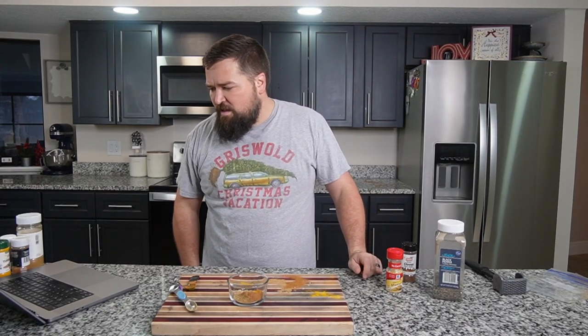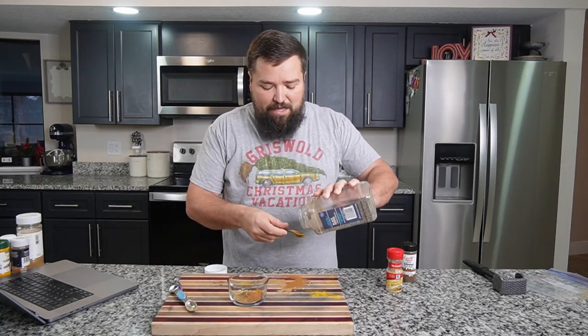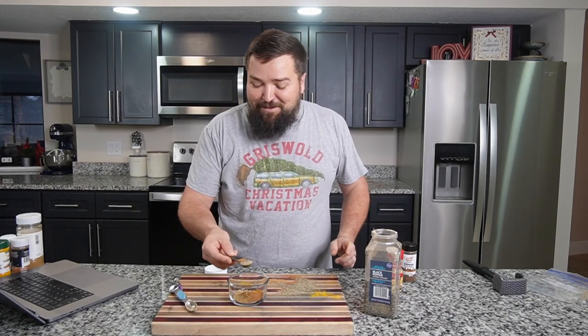Let me see, what's next? Black pepper. And I think a lot of cooking channels do this and I never realized why until I started doing this myself. Oh my gosh, that was way too much black pepper. Half a teaspoon of black pepper.